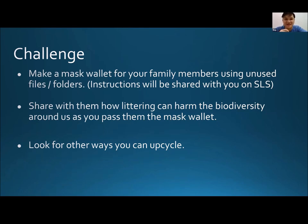But another important part is that we need more people to join us so that our impact can be greater. So as you make a mask wallet, before you pass it to them, share with them how littering is harming the biodiversity around us. You can even share with them some of the interesting animals that you have seen in today's talk, and share that if we litter, if things are used and not disposed of properly, they can affect their lives as well.